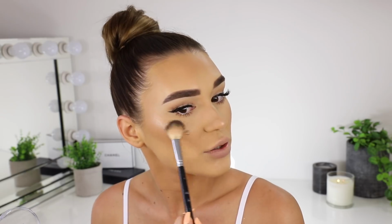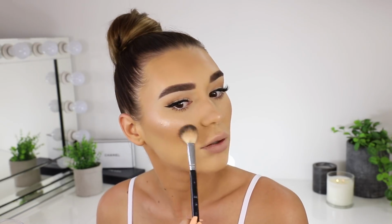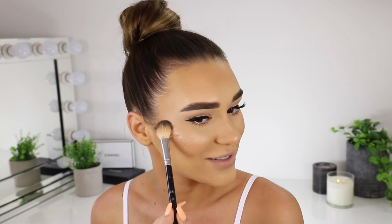Oh, so satisfying. Oh, I've got pimples under that one, so it really makes them stand out. I'm also gonna put this above my eyebrows to make them look even higher. And also on my chin. Oh, that looks oily. Send help. Not on the chin, don't do that.